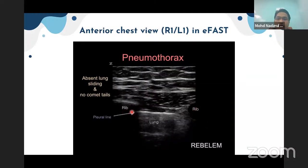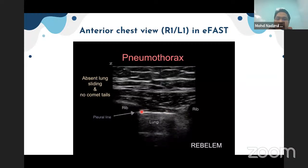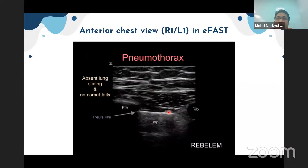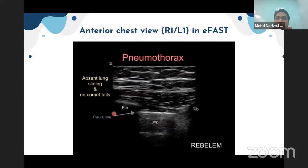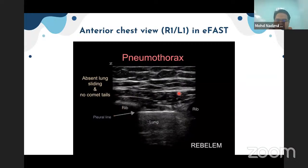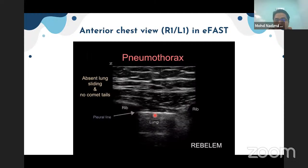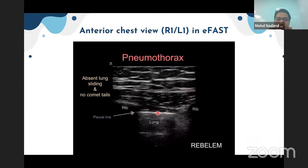And in between the rib, there's a pleural line here. Okay, it's hyperechogenic. So this pleural line, basically, we want to detect is there any presentation of the sliding. Because the pleura consists of visceral and also parietal, and in between this pleural line, we can see in the normal patient, the sliding will be presented.